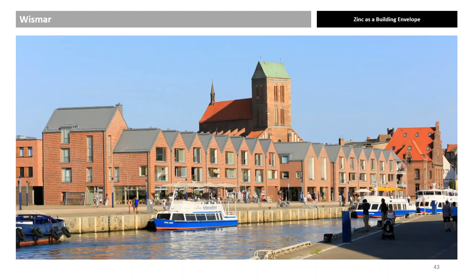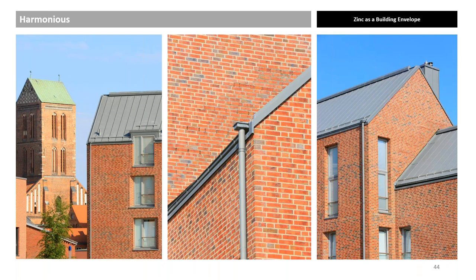Now moving into Germany, this is Wismar, which is now a UNESCO heritage site, and Star and Partners took a very old derelict site and connected two parts of the town to create this sort of vibrant environment. And I think what's really great about this is the way that the zinc and the brick really work beautifully together. Very traditional, standard standing seam, but simple and effective. And on this slide, you can really see how harmonious the zinc and the brick is. It looks like it was actually completely designed to go together.